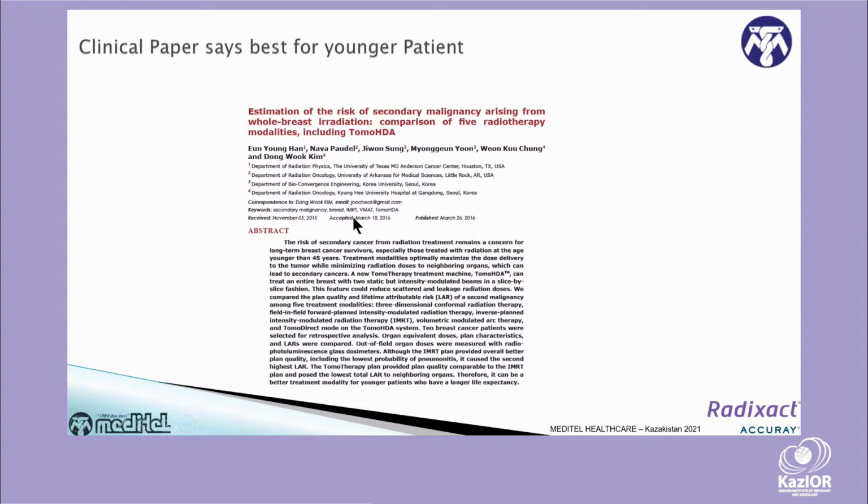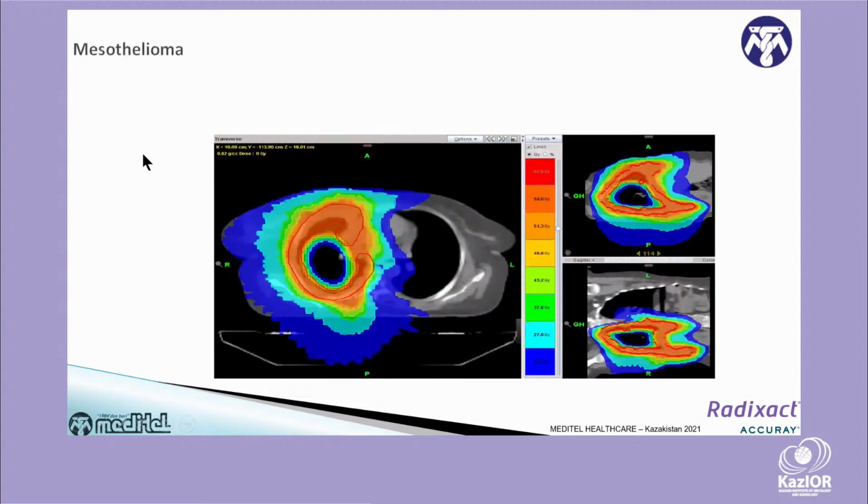There is an MD Anderson paper, joined with Koreans, on the estimation of secondary cancer risk for breast patients, and in the end, they came to the conclusion that tomotherapy is a better modality for younger patients. Because the secondary cancer risk is lower, because the integral dose is lower if you compare.